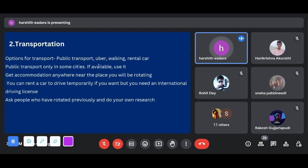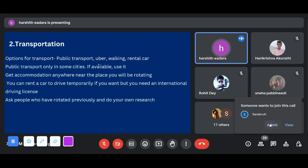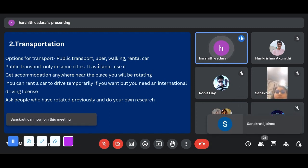Generally, you can get accommodation anywhere near the place you will be rotating. The preferred thing is that people prefer Uber and walking, so they generally get accommodation near the hospital they'll be rotating at. I've previously shown you how to get accommodation. You can try that and try to obtain a place near your hospital or clinic. It will save you a lot of expenses. You can rent a car to drive temporarily if you want, but you need an international driving license for that, as I've already told you.